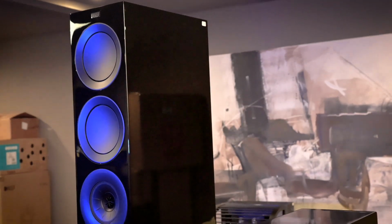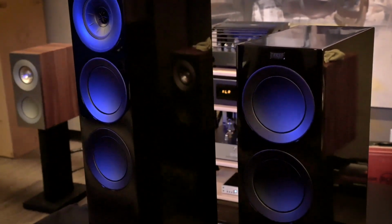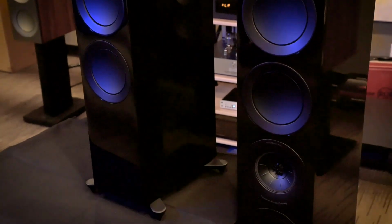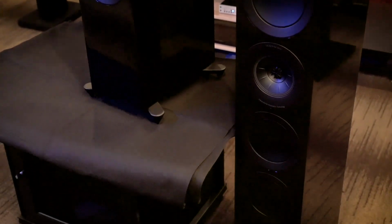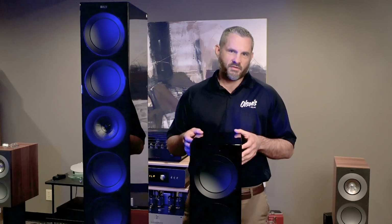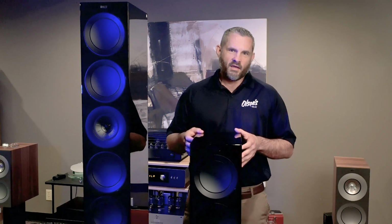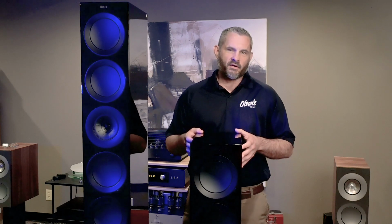The whole R series has been completely revamped, and they've made some really great changes, including adding a bigger center channel, which was really needed to keep up with these larger speakers. The previous R2 center channel did just fine with the R3s or the R5s, but it was a little bit out of place with the R7s. It did its job, but KEF did need a new center, and they've done that.